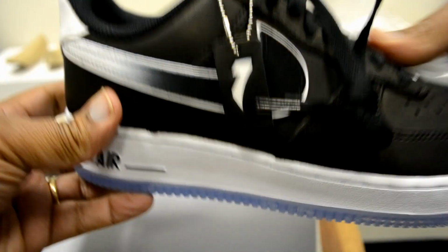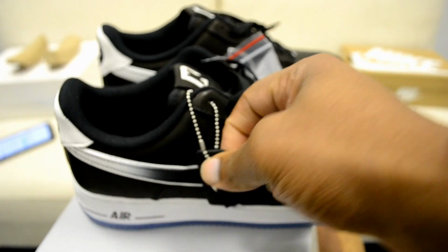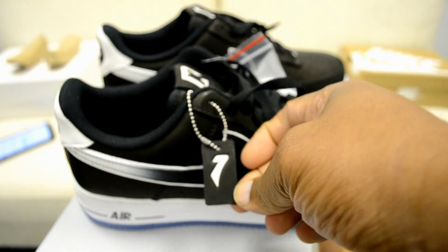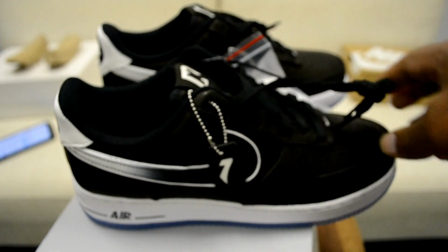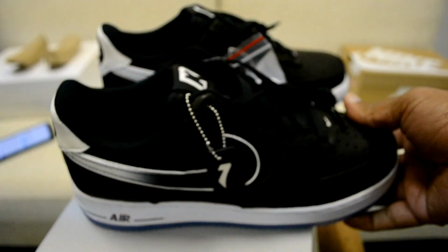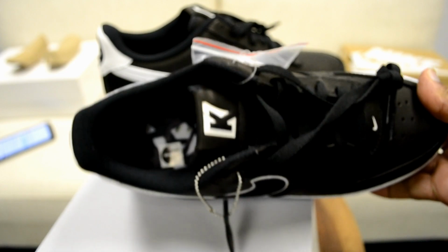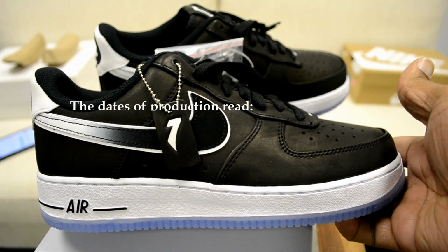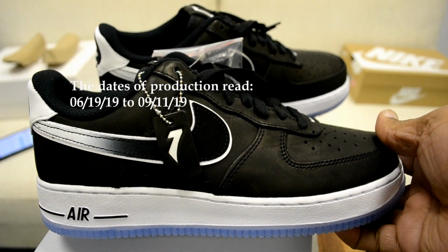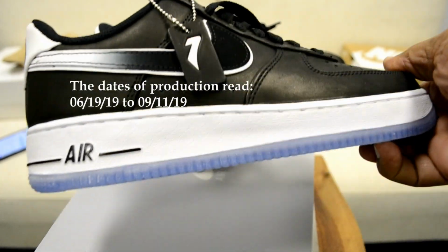And on the right shoe, you also have a great little leather hang tag, which I'm sure most people are going to leave on the shoes when they rock them. But overall, those are just some cool details on the shoe. I'm making sure I keep that in focus so you guys aren't looking at something weird. It's a really nice Air Force One, man.